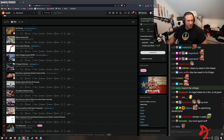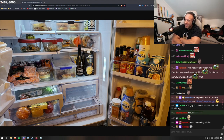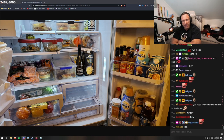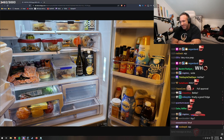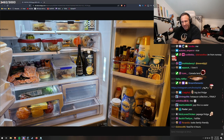Oh, we got a nice fridge in from Canada here. Another Canadian fridge. Can you guess who it is? Holy shit. Can you guys guess who this is? This looks like a man that is eating well. Who's one of the big guys in chat? Finally a good fridge. It's not Jimmy. He has typed Halifax. That is correct.